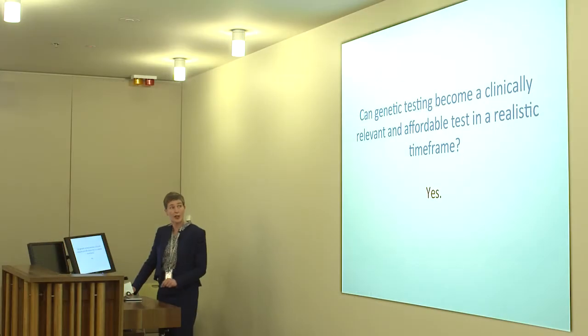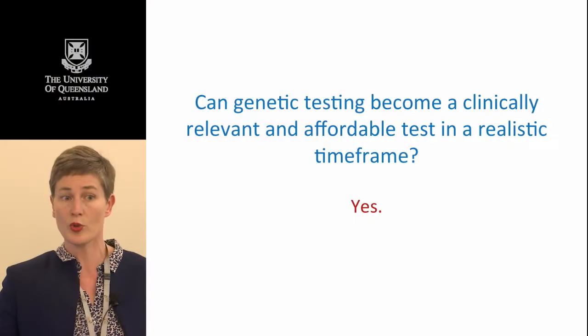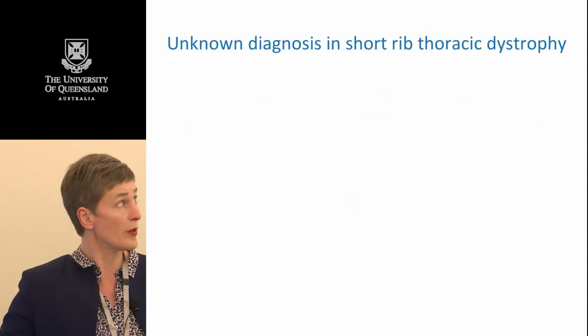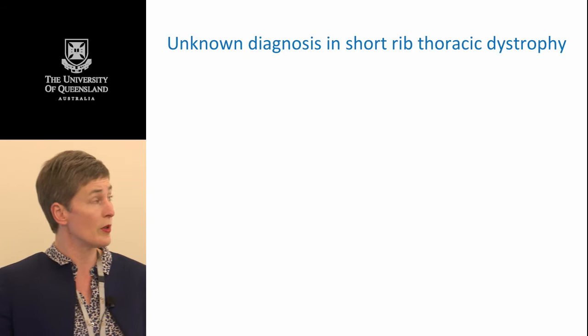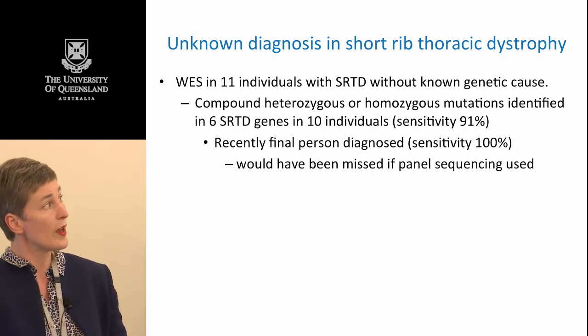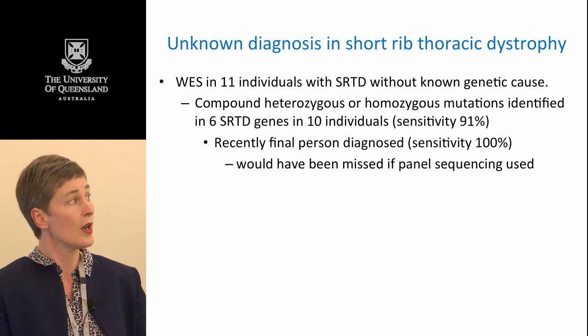So can it be a clinically relevant and affordable test in a realistic time frame? Yes, it can. Those were proof of concept where we went to people we knew had a mutation and said we can pick it up. What about people where we don't have a mutation? So we looked at short-rib thoracic dystrophies. We had 11 individuals without a known genetic cause, and we found the cause in 10 individuals. We had one whom we didn't, but we've just found the last one.